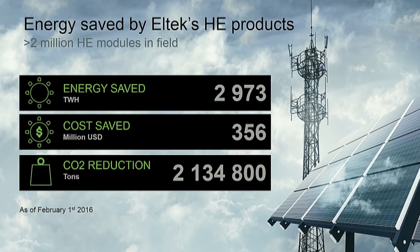Eltek is determined to continue our journey towards a greener world. We started 10 years ago by introducing the high-efficiency products, the HE rectifiers. And we will continue to take our responsibility to create technical solutions that will facilitate the ongoing conversion to renewable energy sources that we need so much.